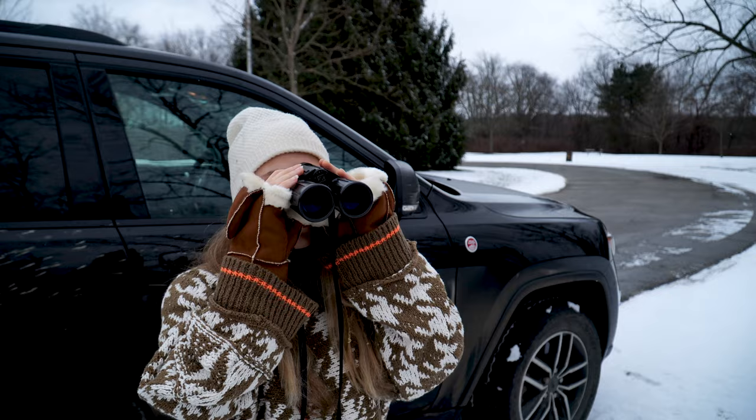After scanning the river from the car, I like to get out and go for a walk along the shoreline to see what else we can see.